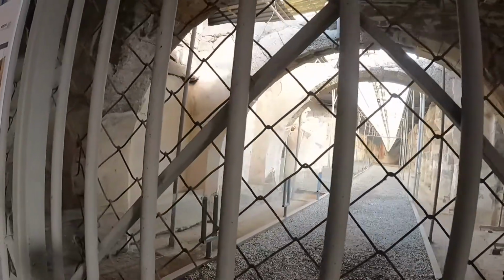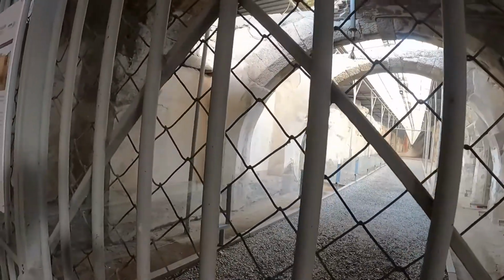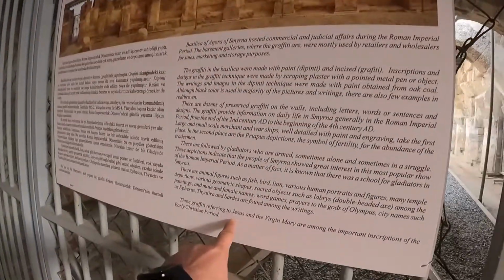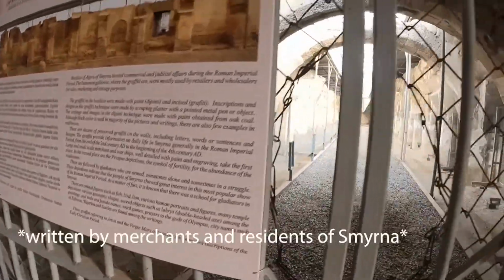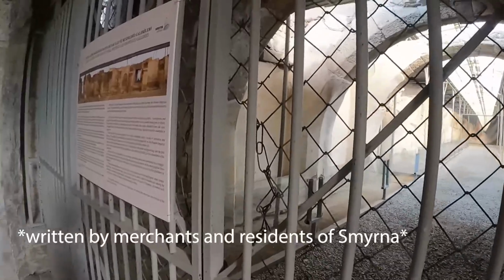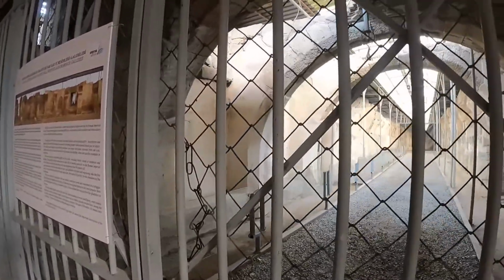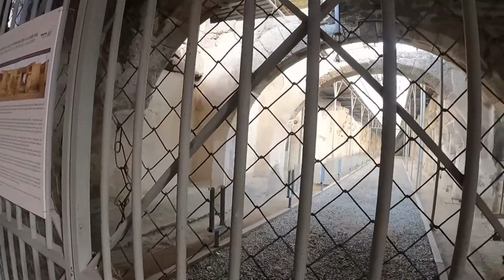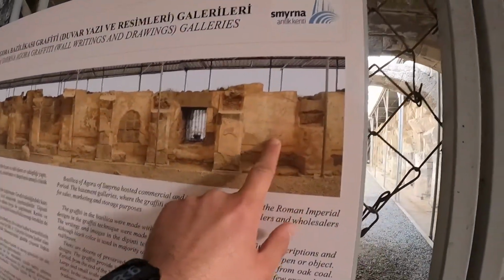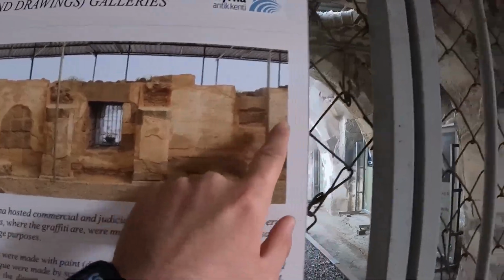You can see names, you can see numbers, you can see names of boats, of cities, of mentions of Jesus and Virgin Mary as well, which is really crazy. And everything on these walls, they are still readable. I can't see any, to be honest, but they say they are, and you can see them in the pictures right here. You see? Do you see one?